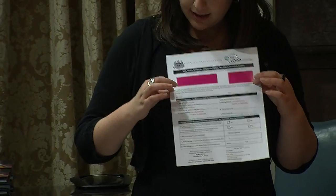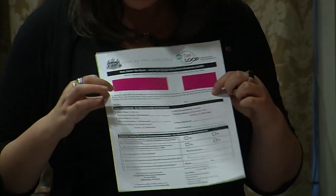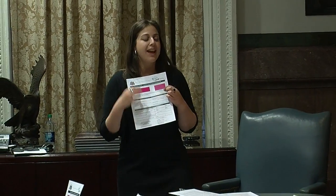And so the next thing, right under the hot pink squares that'll have the mailing address and the barcode, is the "I swear to tell the whole truth and nothing but the truth" section. That's up at the top. So we want to make sure that folks see that first. Obviously, this is a tax benefit that we want to make sure that every eligible homeowner gets. We're not really interested in giving it away to folks who are not actually eligible.